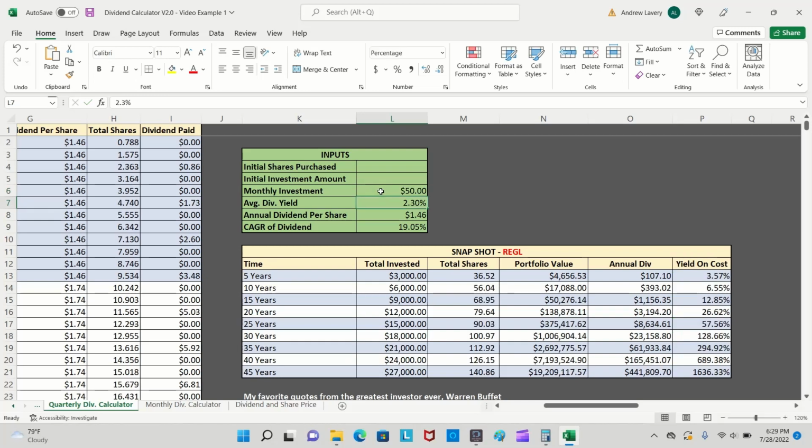All right, so $50 a month here. Now, massive, massive growth in this dividend. Look at that, we got over 1,600% yield on cost. That's massive, huge. This total invested column, let me just back up real quick. The total invested column is just your monthly investment amount. It does not include reinvested dividends. So after 45 years, you've invested a total of $27,000, and you're getting $442,000 back in dividends every year. That's where you're getting your 1,600% yield on cost. So massive yield on cost. And it's really being driven by this compound annual growth rate of 19%.